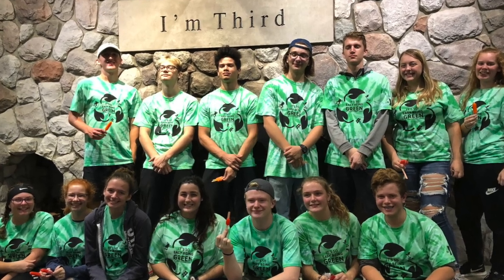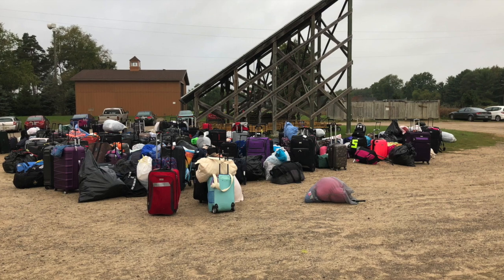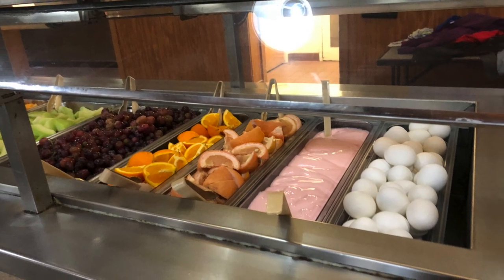These are our great high school camp counselors that come and are with the kids the whole time. And that's all the luggage. They take their luggage, and then we load the luggage onto the U-Haul. And back to breakfast food.